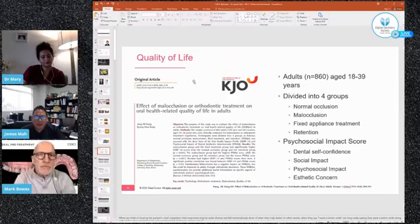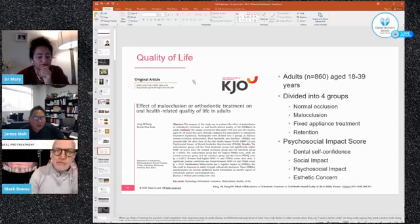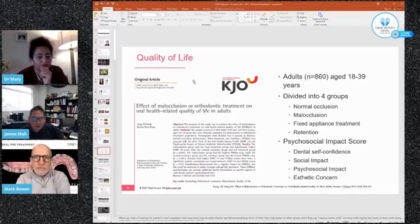I think this quality of life issue has to get to the patient's chief complaint. I think often we don't do as thorough a job as we should listening to our patients and understanding what they're really saying. In other words, if we look at the lower right side of the screen, we have elements that are part of something called a psychosocial impact score. One of them is the aesthetics. Of course, they come in, they say, I want my teeth whitened, I want them aligned, I want to improve my smile.